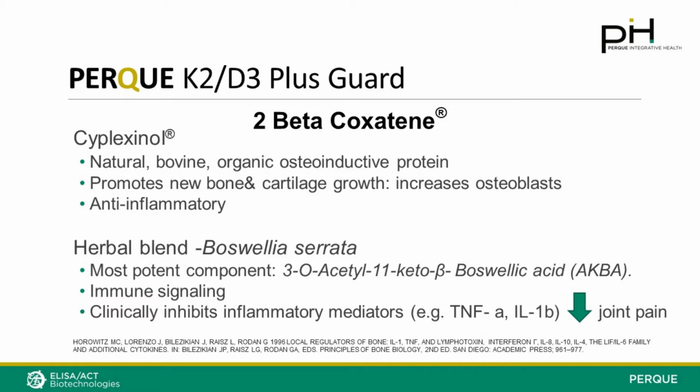And if you're interested in an additional component, Boswellia serrata has AKBA, that's a technical flavonoid component. It enhances immune signaling. It inhibits mediators of inflammation, so it decreases joint pain. It decreases TNF, tumor necrosis factor alpha. It decreases IL-1B, that's interleukin-1B.